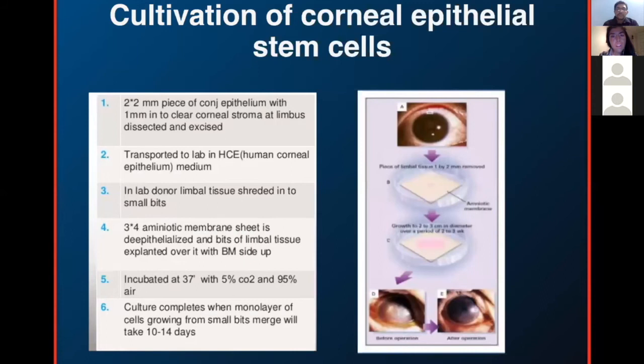So how do we go about cultivating corneal epithelial stem cells? Well, before we used to have the 3T3 fibroblasts, but now we have amniotic membrane. 2 by 2 millimeters of conjunctival epithelium is dissected from the area and transported into the lab in human corneal epithelium medium. In the lab, donor limbal tissue is shredded into small bits, and a 3 by 4 millimeter amniotic membrane sheet is de-epithelialized, and bits of limbal tissue are explanted over it, basement membrane side up.